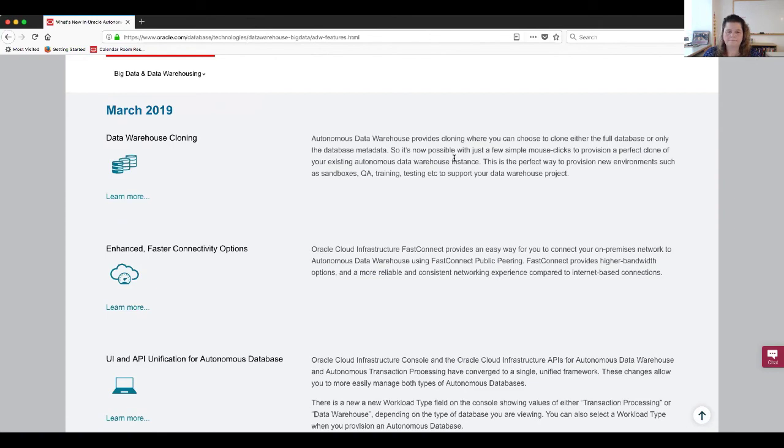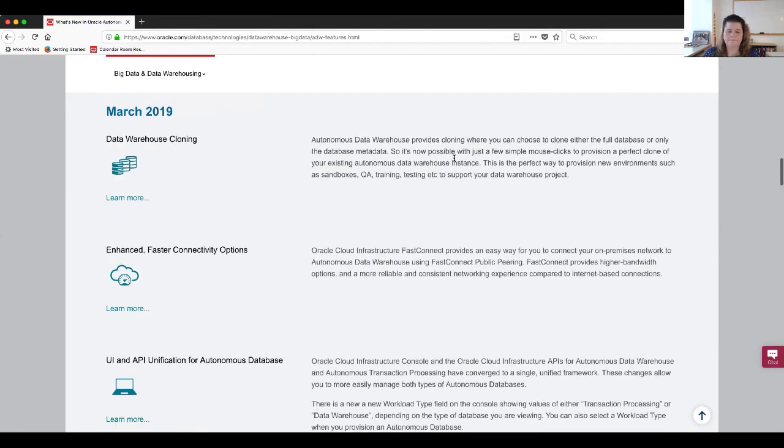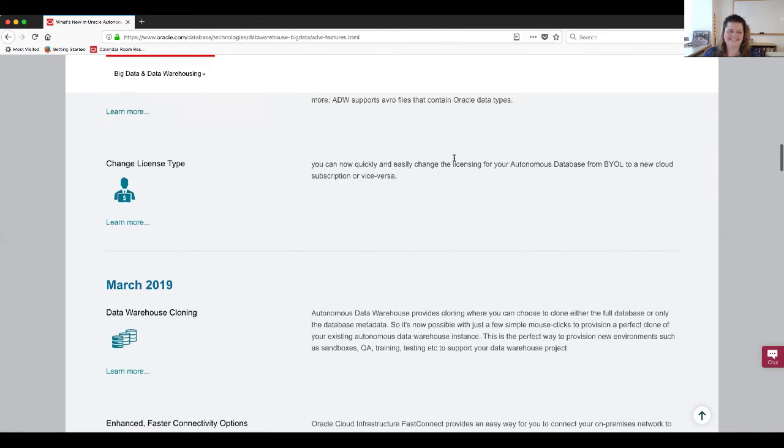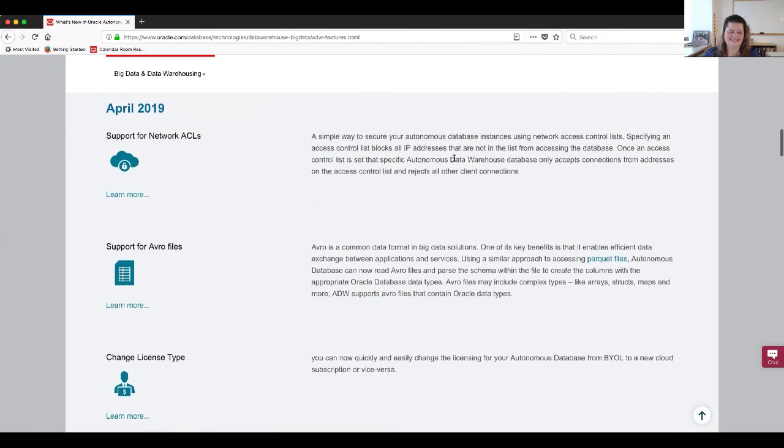And we also unified the UIs for autonomous data warehouse and autonomous transaction processing. If you saw our UI before March, you would land in one of the two autonomous offerings based on the clicks you did from the OCI page. Now you will land on one unified page which says Autonomous Database, with a drop down where you select your type of autonomous database. It's called a workload type. You just select your ATP or ADW from the drop down to focus on the autonomous database of your choice. So we added that.